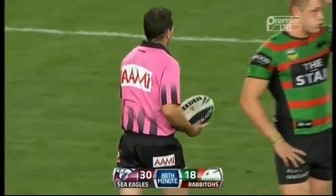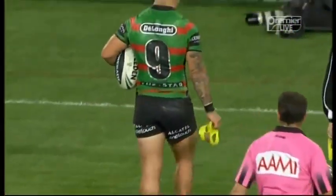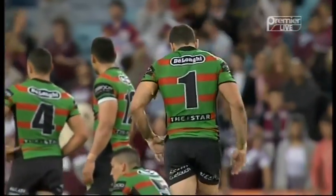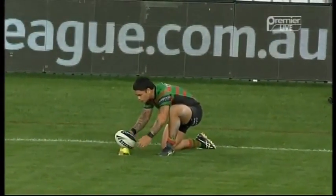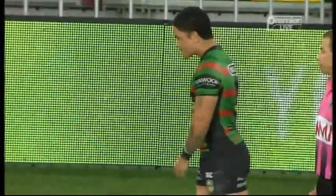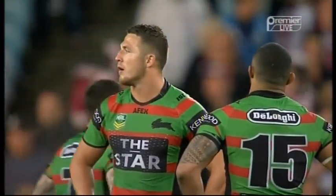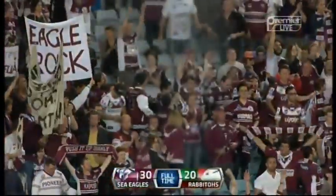They're declining the kick here, are they? The referee's just asking whether they want to take the conversion or not. In fact, Isaac Luke is going over to attempt this after the siren has sounded. Just anywhere in line now. Michael Maguire, I've already pointed out how disappointing this day has been. Never mind about the football. Isaac is going to take the kick. Well, 30 points to 18. It could be of great interest to a few of the punters out there. Keeping in mind it's at 13.5. And there's the kick, and I think he's got it. He has. So the final scoreboard, Sea Eagles 30, Rabbitohs 20.